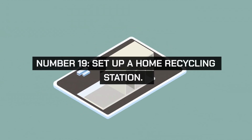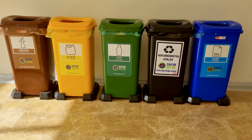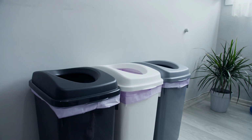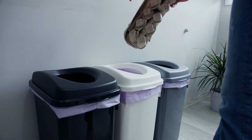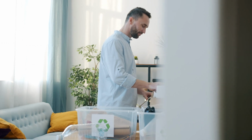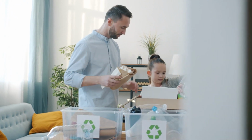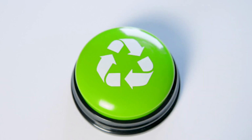Number 19. Set up a home recycling station. Organize a system to recycle materials like paper, plastic, glass, and metals. Many areas offer rebates for recyclables, and it's a great way to reduce waste. Educate yourself and your household on proper recycling practices to ensure maximum effectiveness. Recycling can also inspire more sustainable consumption habits.